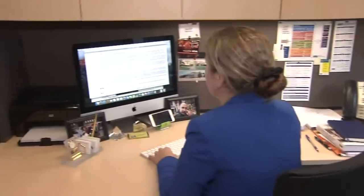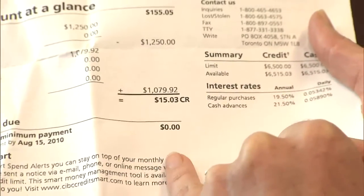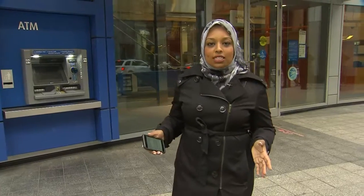Some banks are already doing that, but until then, Mashatan says her best advice is check your credit card statements. Don't ignore it just because the amount is negligible. Now, in most cases of credit card fraud, banks will protect their customers and reimburse you for any fraudulent purchases. Ginella Massa, City News.